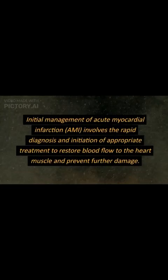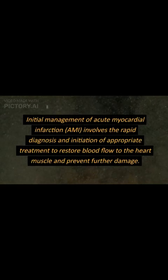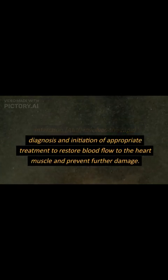Initial management of acute myocardial infarction, AMI, involves the rapid diagnosis and initiation of appropriate treatment to restore blood flow to the heart muscle and prevent further damage. This can be divided into several key aspects.